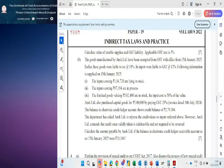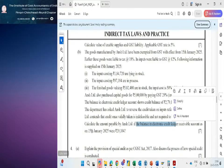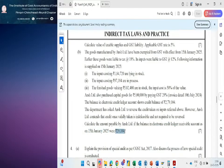The department asked to reverse the credit taken on inputs above. However, Ansh contends the credit, once validly taken, is indefeasible and not required to be reversed. Calculate the amount payable if the balance in electronic credit ledger on 15th January is 20.